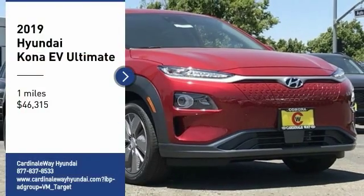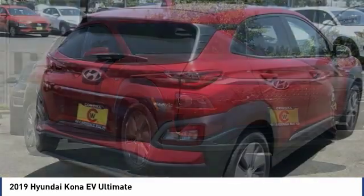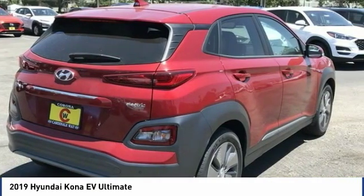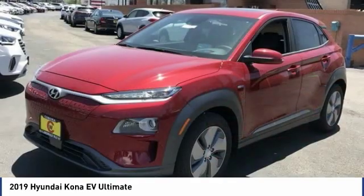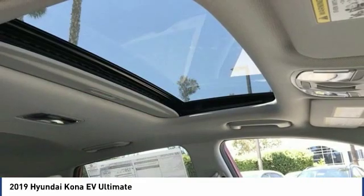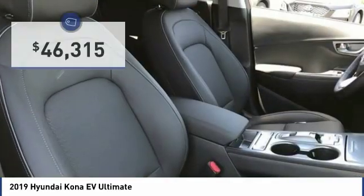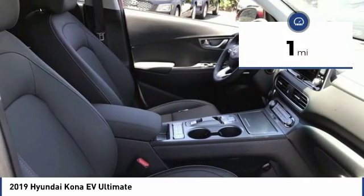Make a great choice today with the 2019 Kona EV. The Hyundai Kona EV offers a wide variety of safety and driver assistance features. However, the driving range and the charging capabilities are what really make this electric vehicle stand out, and it is priced below $50,000. This vehicle has less than 100 miles.